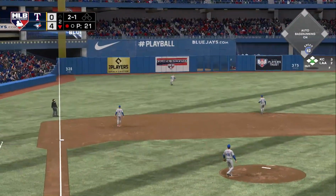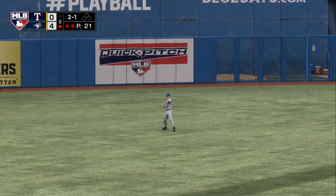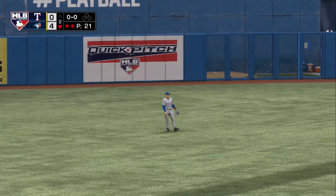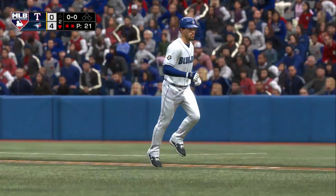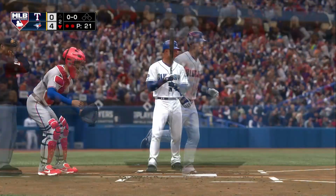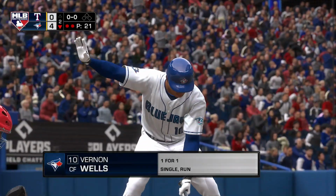Hit in the air out toward left. Spencer is right there as he'll put it away without much problem for the second out. Now batting, center fielder, Vernon Wells. So the lineup flips over, and digging in, Vernon Wells.